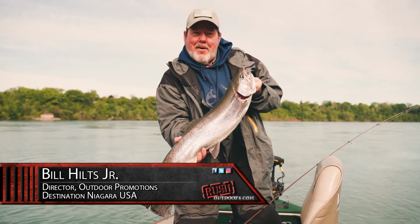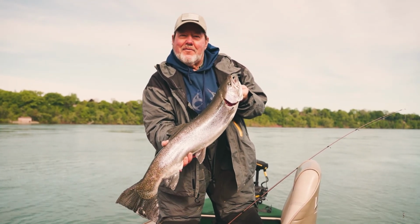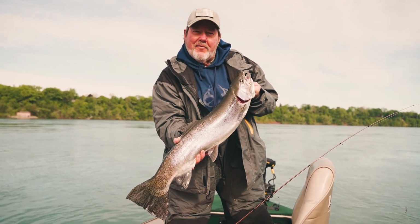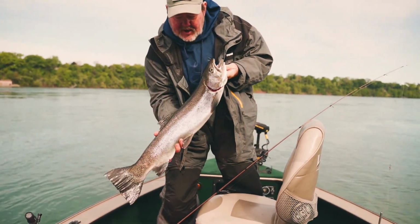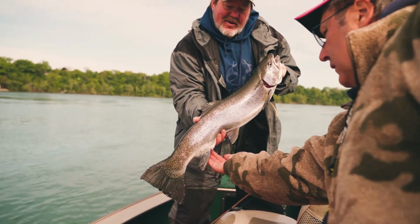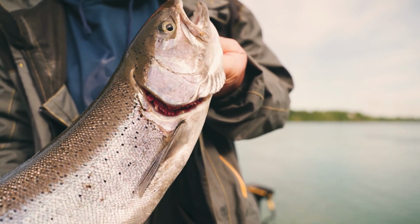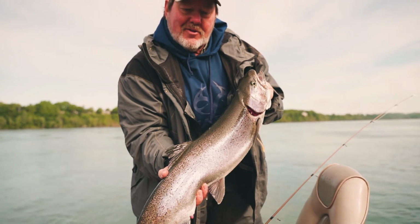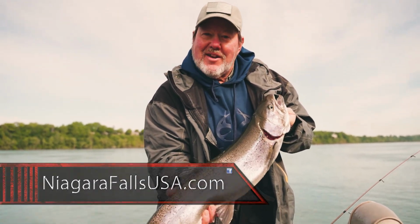Well, this is one example of what the Niagara River is all about. It's one of my favorite spots to fish, this area below Niagara Falls. We're right off of Lewiston right now. And you can see that it's dumping eggs. It's springtime, this is when they spawn. And after they're finished spawning here in the Niagara River, they'll run right back out into Lake Ontario. So, spectacular resource. One of the best things about the lower Niagara River is you never know what you're going to catch.